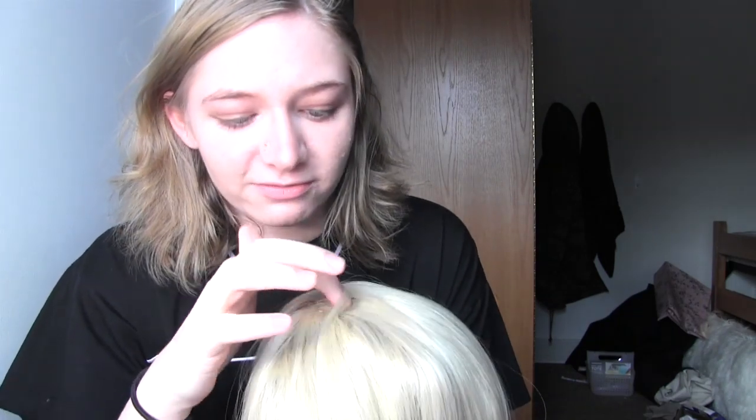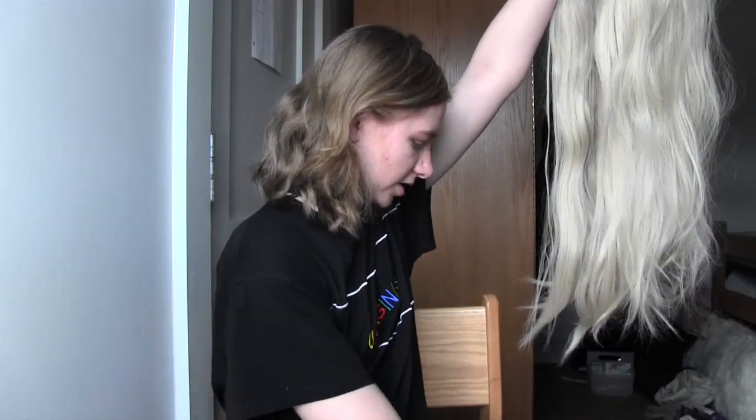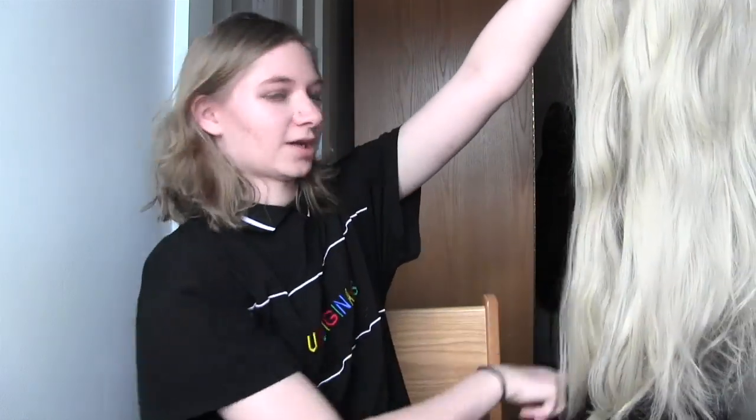Okay, initially, it's a little bit thin around the top and where the wefting is. As you can see, you can see places where you can kind of see the wefting at the top, which is not great for a $40 wig. See what I mean? I did an initial brush through and there was some shedding, but that's pretty normal.